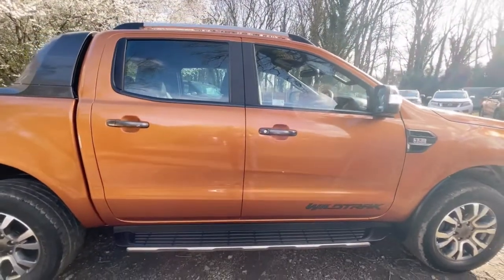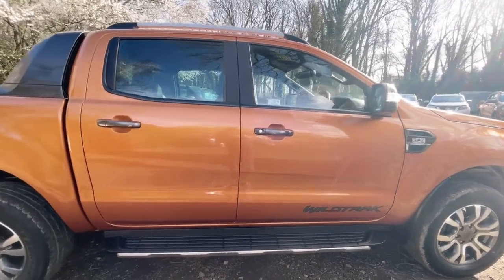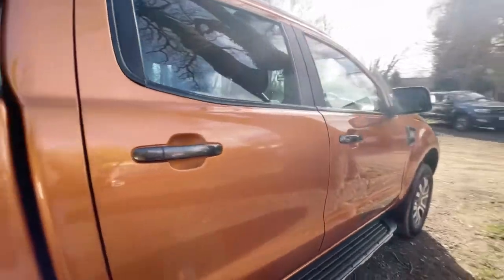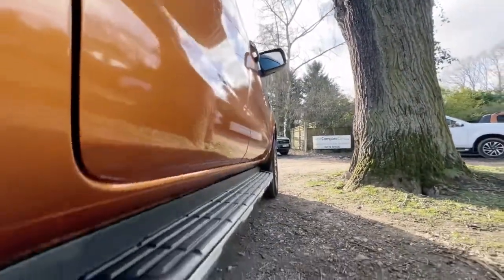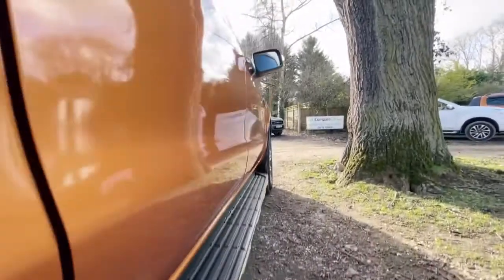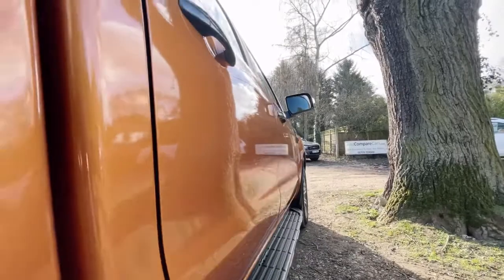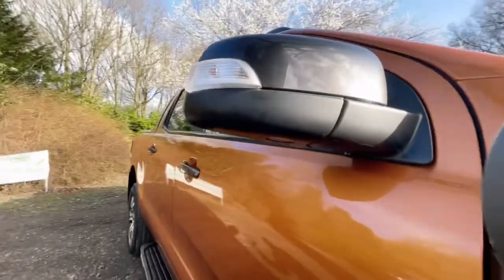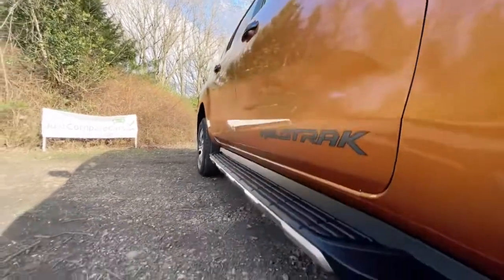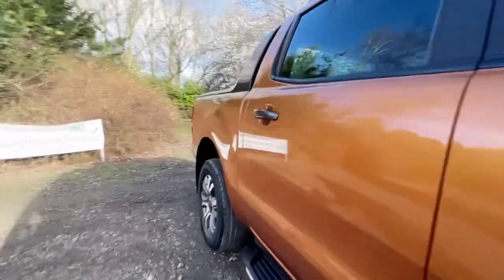So, driver's side, everything looks good. No misalignment. There's no nasty marks or dents. Let's have a good look down the side though. So the side step's in nice clean condition, and as you can see the panels look good as well, but let's have a couple of passes, just make sure we're not missing anything. I can't see anything, it looks really nice and clean.